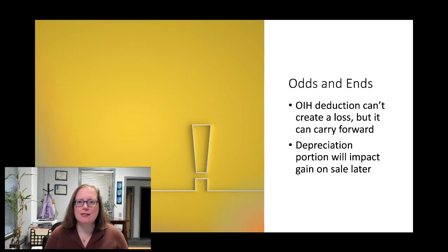So a couple of odds and ends about this home office deduction. One, this deduction cannot create a loss. So if your business already had a loss for the year, this deduction cannot make that loss more. But it can carry forward into the following year. So if you have a loss, you still want to calculate that home office deduction and know that it will benefit you in the future. The depreciation portion that we talked about, that portion of the purchase price of the home, that portion will impact your profit on the sale of the property later.